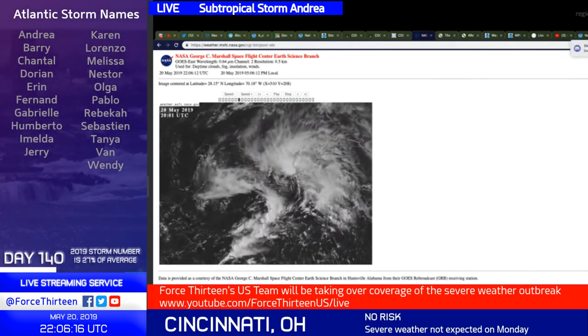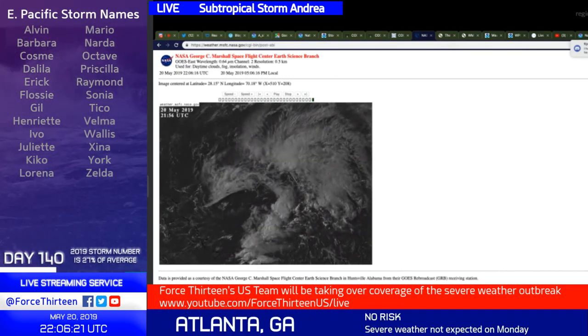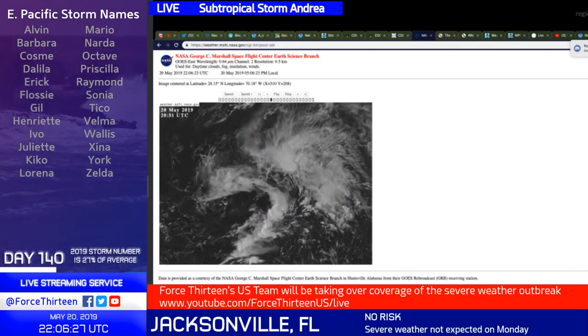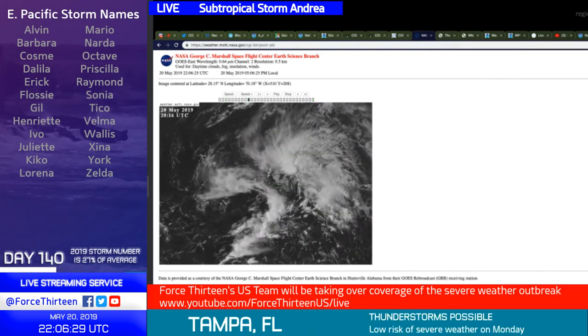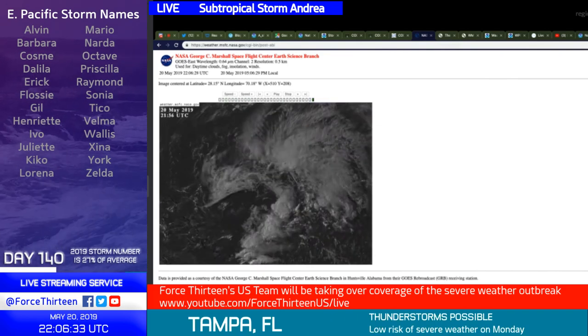One thing I want to ask is, do you think that Andrea could potentially absorb that other low, or vice versa, as it becomes post-tropical? What do you mean? Absorb the upper level low? Yes.